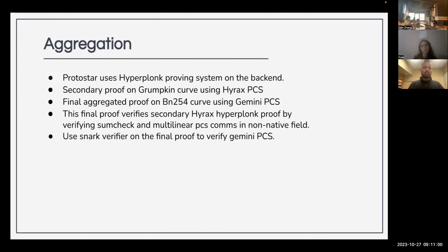So right now, Protostar uses the HyperPlonk proving system on the backend, and as we saw, there are these two cycles of curves. One of these is the Grumpkin curve, which produces a secondary proof using the Hyrax polynomial commitment scheme. And then the final aggregated proof, which takes in the secondary proof, is done on the BN254 curve. And this is done using Gemini PCS.